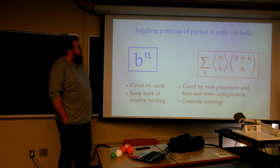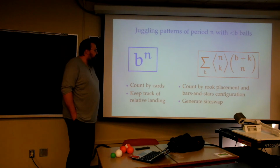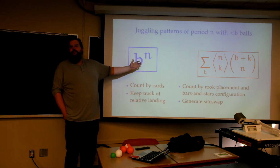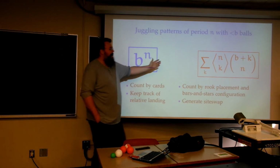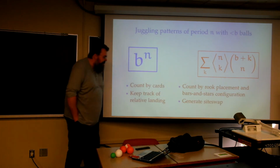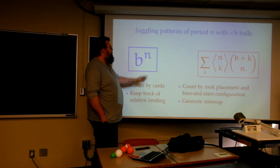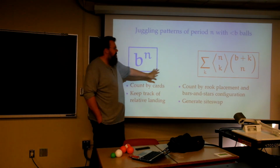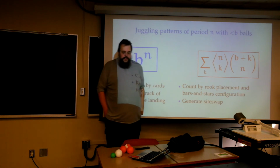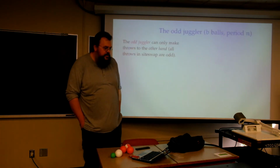So the other thing you might say, if you're new to the game of counting, is to say, this is such a beautiful count. Why would you ever do things this way? Well, the answer is that there are cases, even in juggling, where this is not very useful. You have to actually dig into this particular one. As an example, I want to talk to you about the odd juggler.